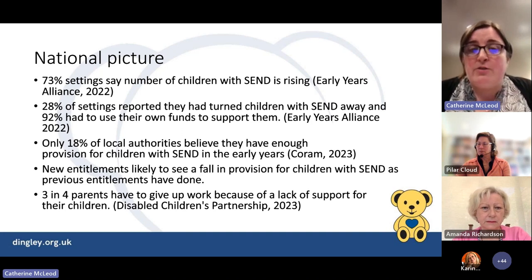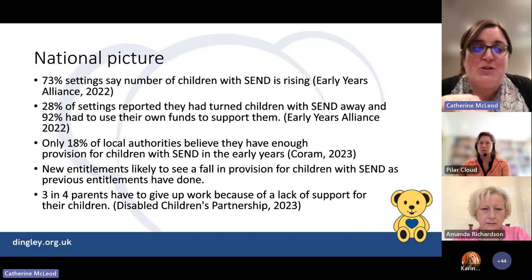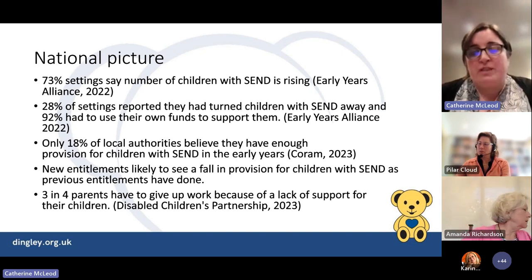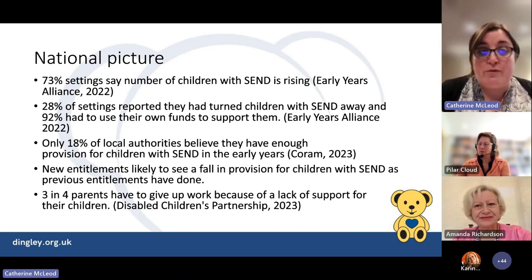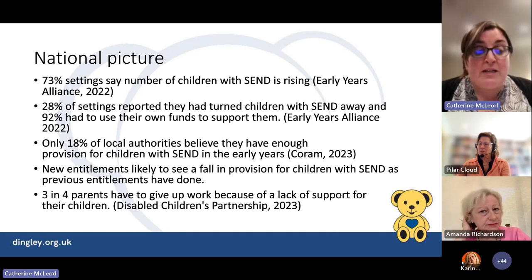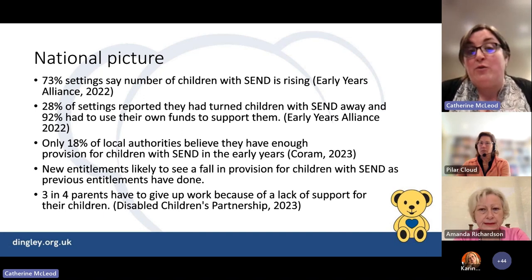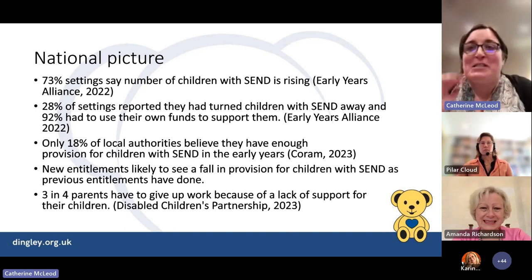Whenever new entitlements come in, traditionally when the two-year-old funding came in, and the 3 and 4 year old funding, the 15 hours and then the 30 hours, it reduced provision for children with SEND because settings are struggling to meet the new demands. Actually it was the children with SEND who lost their provision as a result of those new free entitlements. So this new entitlement's just been announced again. We're very worried about what that's going to mean for children with SEND. And then finally, just to flag, 3 in 4 parents have to give up work because of a lack of support for their children. That's from the Disabled Children's Partnership. So I don't want to depress everyone. It will get more positive after this.